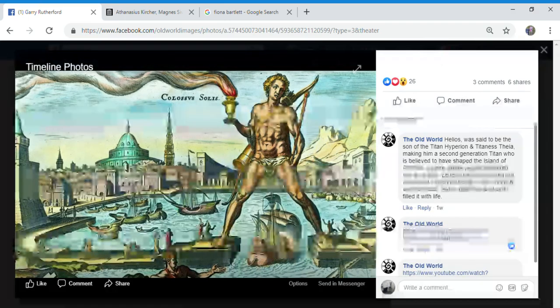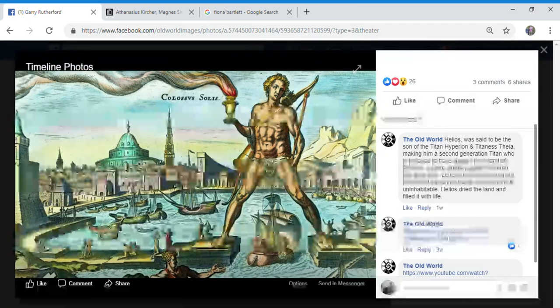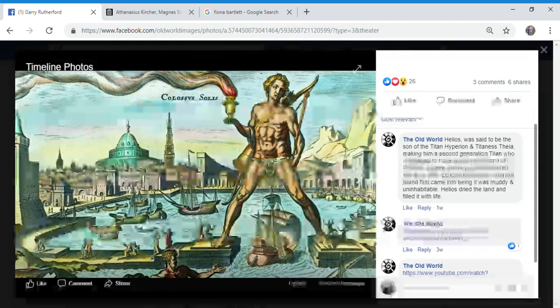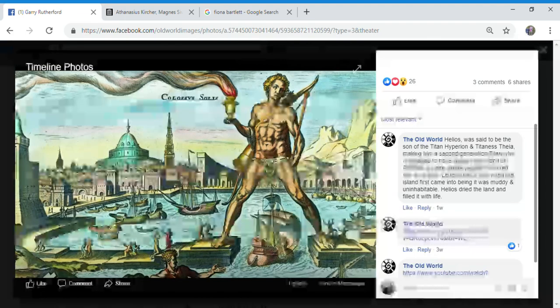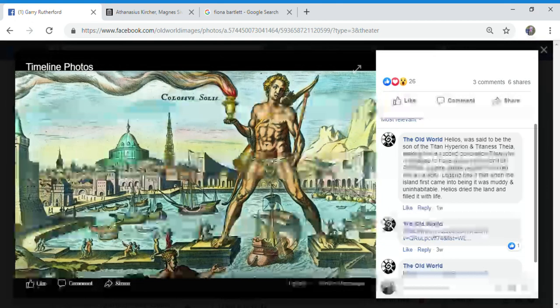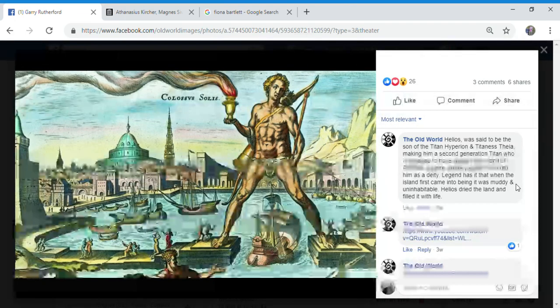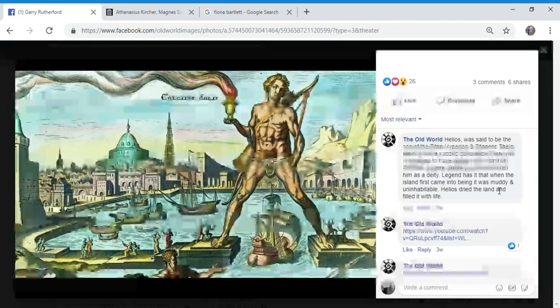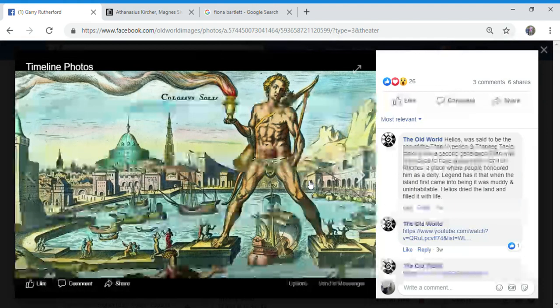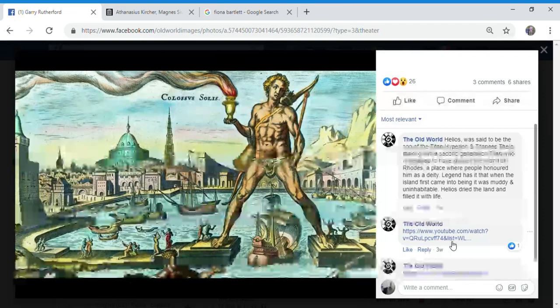Helios was said to be the son of the Titan Hyperion and Titaness Theia, making him a second generation Titan who is believed to have shaped the island of Rhodes, a place where people honoured him as a deity. Legend has it that when the island first came into being, it was muddy and uninhabitable. Helios dried the land and filled it with life. Looked pretty muddy to me.